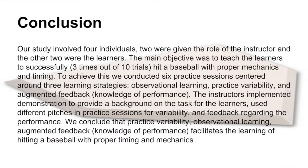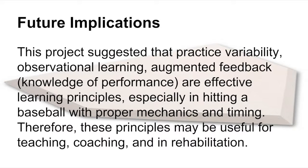We conclude that practice variability, observational learning, and augmented feedback with knowledge of performance facilitate the learning of hitting a baseball with proper timing and mechanics. This project suggested that practice variability, observational learning, and augmented feedback are effective learning principles, especially in hitting a baseball with proper mechanics and timing. Therefore, these principles may be useful for teaching, coaching, and in rehabilitation.